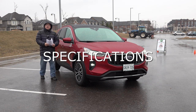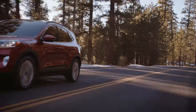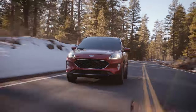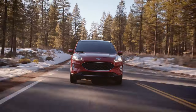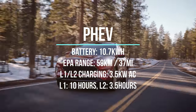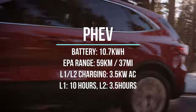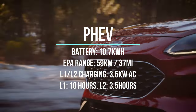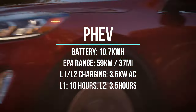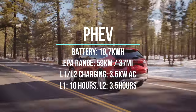From a specs and powertrain standpoint, I'm not going to spend a lot of time on this. This is a plug-in hybrid, so it has a four-cylinder 2.5-liter engine that can drive the wheels and send some power to the battery, and does multiple things. That's your main workhorse once the battery range runs out. This does have a 10.7 kilowatt-hour battery pack to offset that gas. It gives you something like 37 miles EPA, or 59 kilometers, if you look at EPA ranges. I've been seeing about 40 in these cooler temperatures, 38 to 43 roughly.